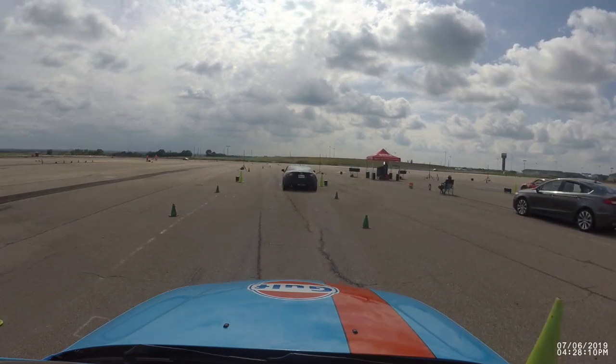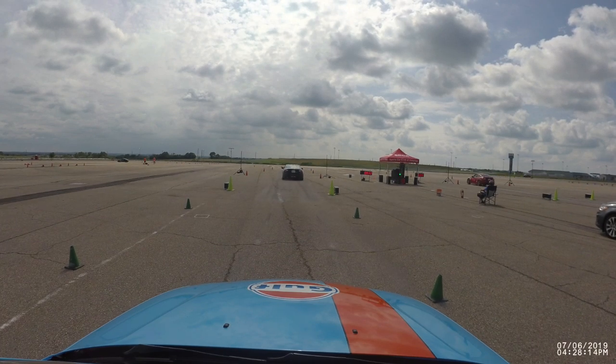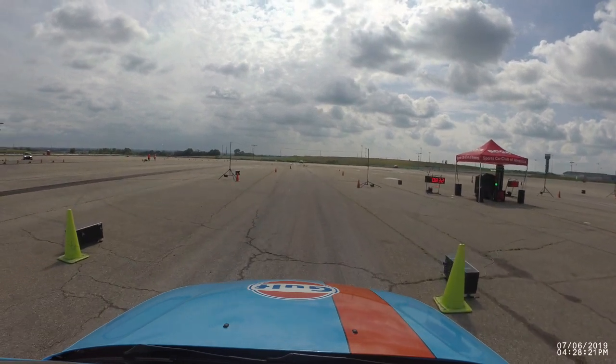Nope, now the cursor is gone. So it looks like David should be good. That is a 3.4 second improvement. If that stays clean, that will move him into the lead by 0.7 seconds. So Marcus, right now, your new leader in B Street.